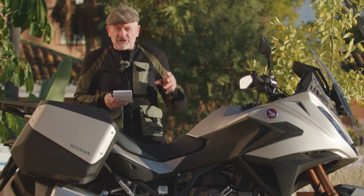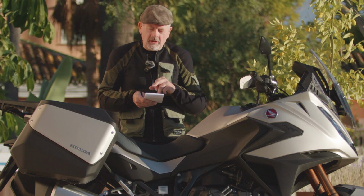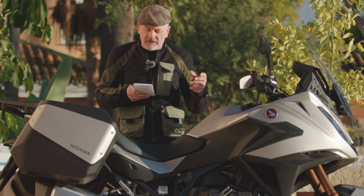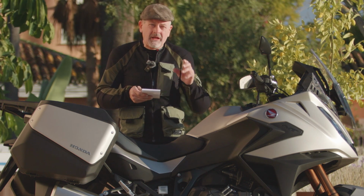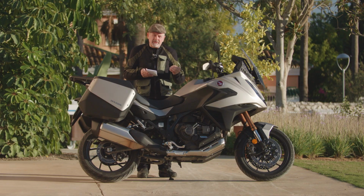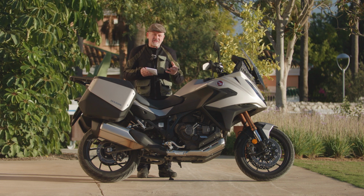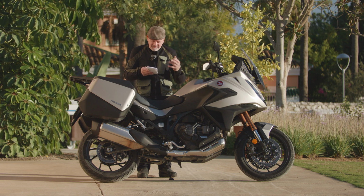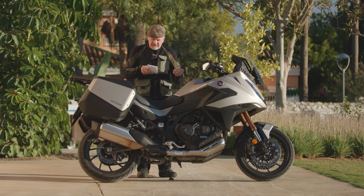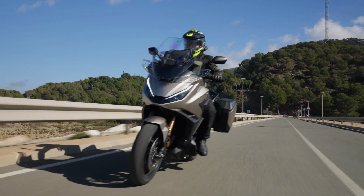There are 3 specs of NT1100 to go for next year. You can have the manual gearbox version with standard, manually adjusted suspension. That's £12,679, the same price as the current model, so no increase. You can have the same bike with DCT and standard suspension. That's £1,000 more at £13,679. Or the one I'm definitely recommending, this one, Lecky suspension, DCT, £14,099. It's a no-brainer. That's the one to go for, really.